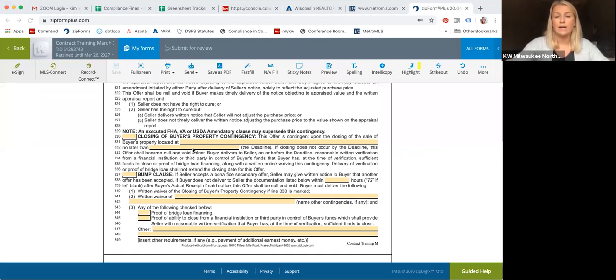Otherwise, if the buyer doesn't have an accepted offer on their house, and again, this is just kind of a guess of, okay, let's hope we can close by this date. Communication with the buyer selling the buyer's house, and communication with the listing agent of the house that they're buying, is so key between those three parties.